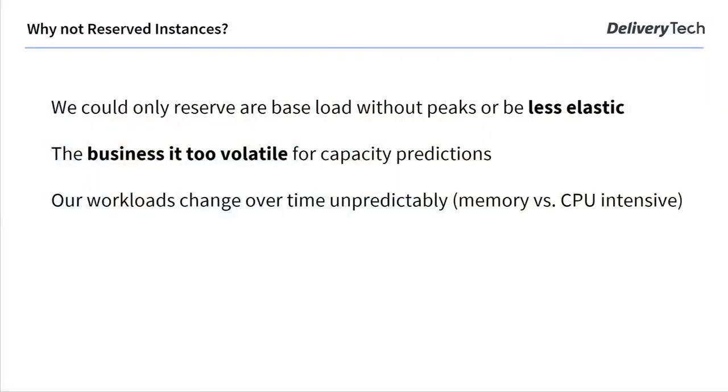And what do you do with all that reserved capacity in Europe? We're not opening any new countries there. And also, I think, most interestingly, the workloads and the way we use cloud changes over time.